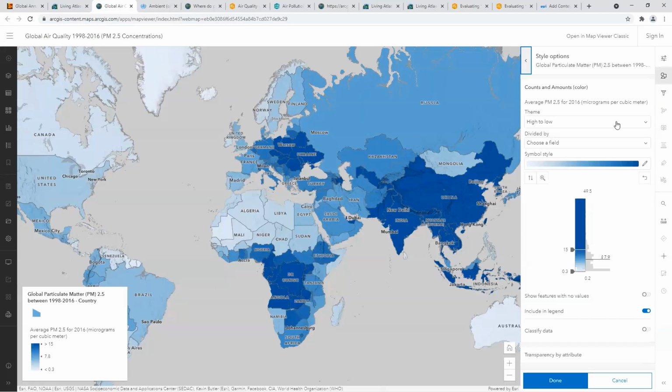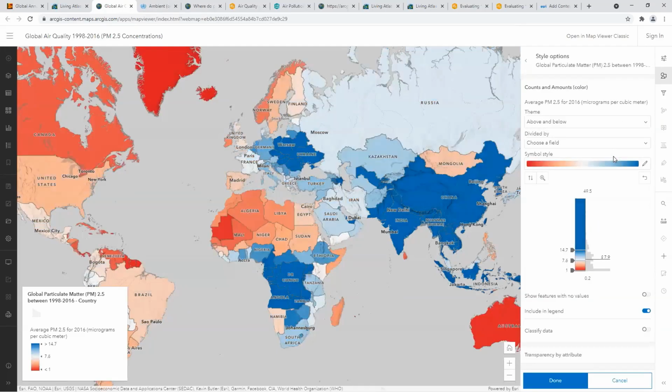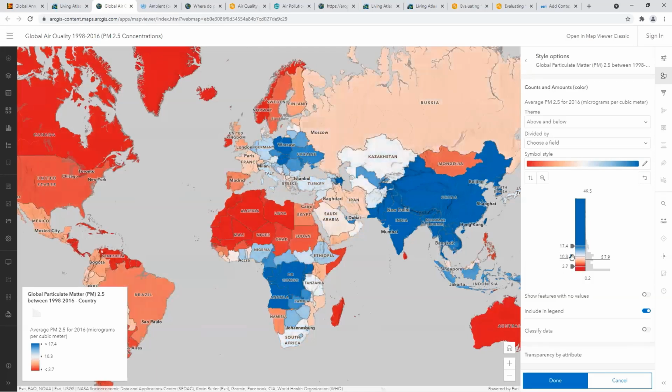So an easy way to highlight a threshold such as this, we can use a diverging color ramp, or in ArcGIS Online, this is simply called the above and below theme. What we can do is just drag this up to that important value or even type it in. And now our map is centered on something more important.